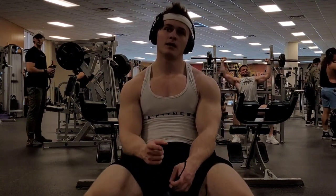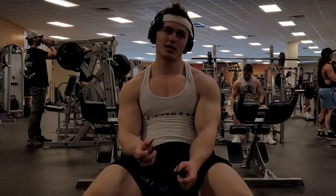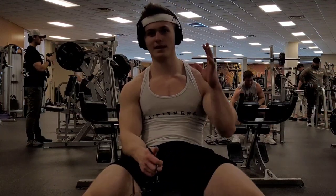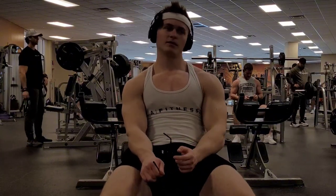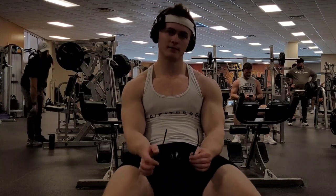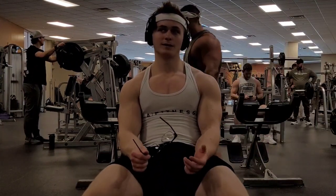And then also, avoid doing an excessive amount of volume, especially in a movement that doesn't feel the best. If you feel like you're misgrooving a lot and your shoulder feels a little bit funky, don't do more sets, just move on. And then just have more intensity with lower volume.